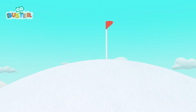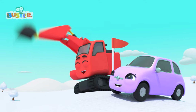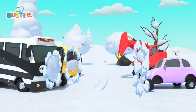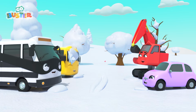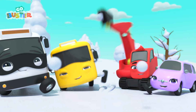When the snow falls on the ground, guess where Buster can be found? Watch out now, stay out of sight, ready for a snowball fight. When the snow falls on the ground, snowballs will be thrown around. Watch out now, stay out of sight, ready for a snowball fight.